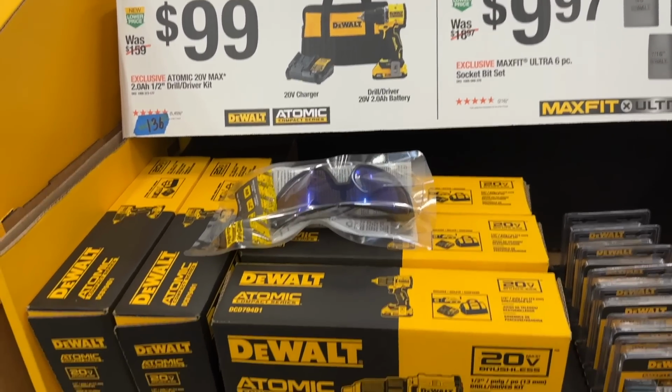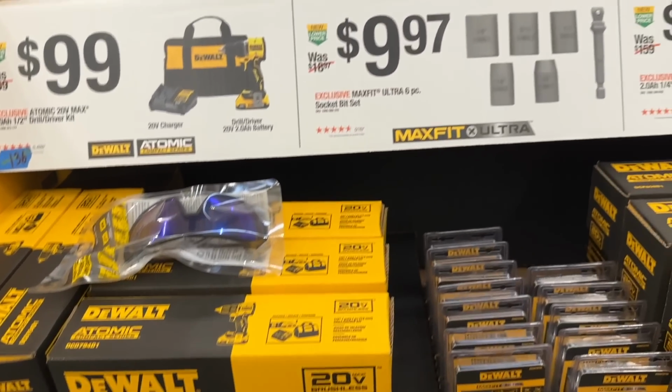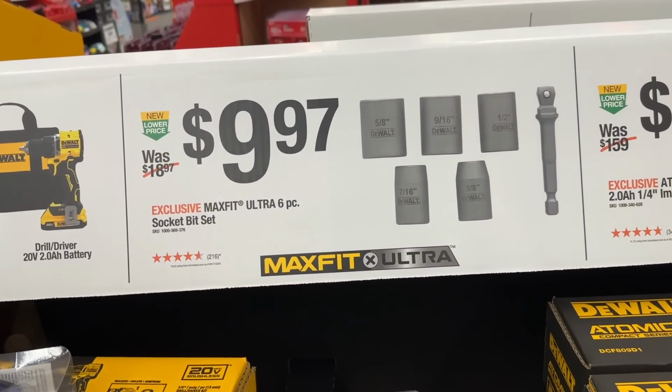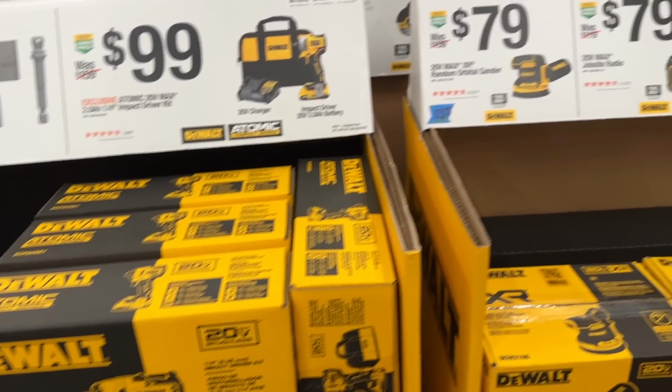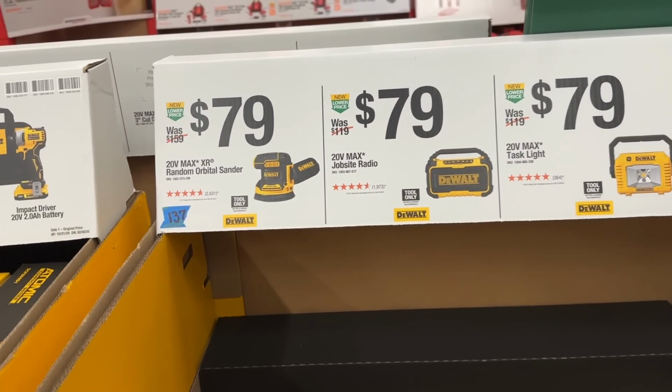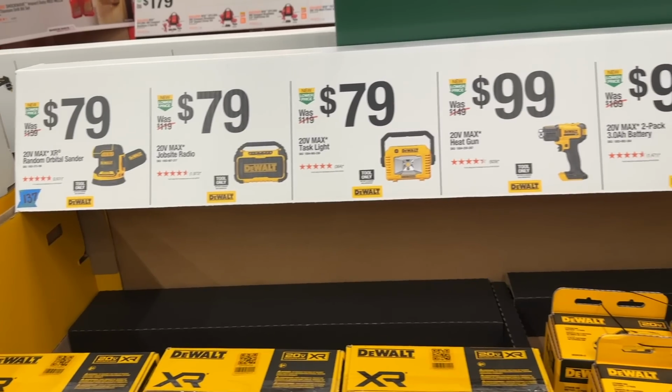Then we get into a couple more of their items. The drill driver kit here for $100, good price for that. Then we also have a socket set, and then also again another impact driver kit. You can see some of their other deals going on right now.